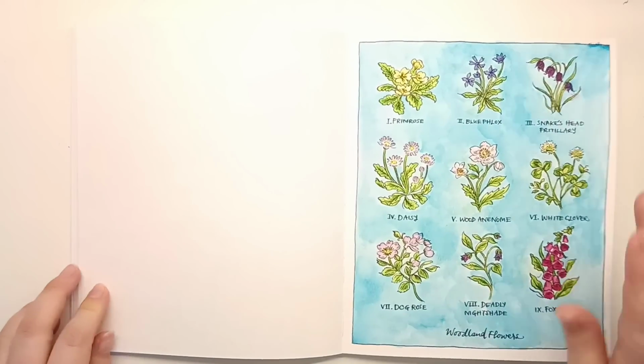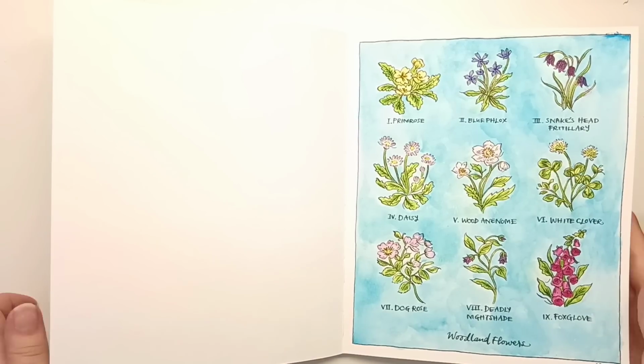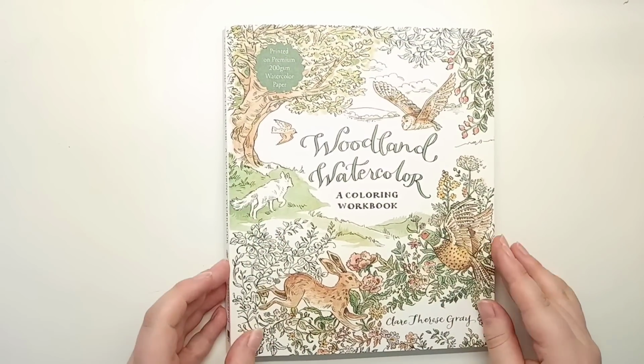So let me move mine across and show you Veronica's lovely page here. I love how soft hers looks. I think she used watercolour pencils for hers, because there are such tiny little details on this. So thank you, Veronica, for helping me get started in this wonderful book, Woodland Watercolour by Claire Therese Gray.